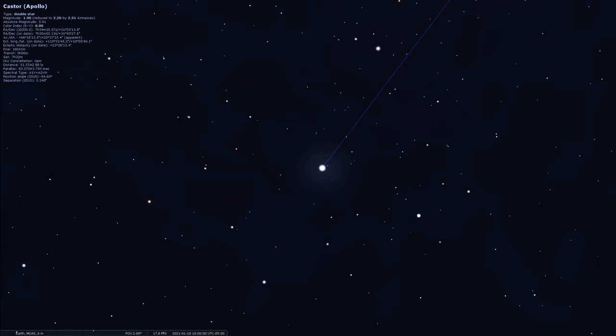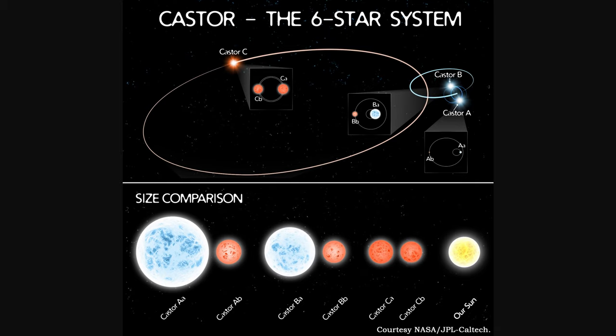And the way it works out, it's 3 binary pairs going around each other in interesting ways. To really wrap our brains around a system like Castor, this really nice graphic provided by NASA and JPL does a wonderful job explaining a 6-star system. So at the bottom, you'll notice that these stars, the individual component stars of Castor, are being compared along with our own sun, our yellow star that we find here.